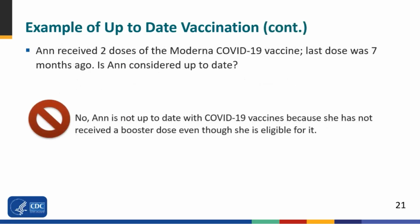Here is another example. Anne received 2 doses of the Moderna COVID-19 vaccine. She received her last dose 7 months ago. Is Anne considered up to date? In this case, Anne is not considered up to date since she has not received a booster dose even though she is eligible for it. Next slide, please.